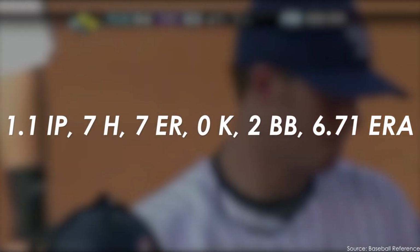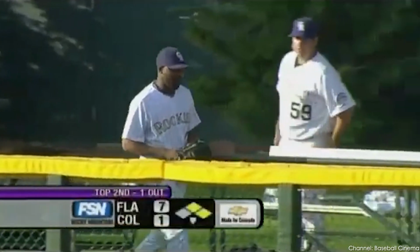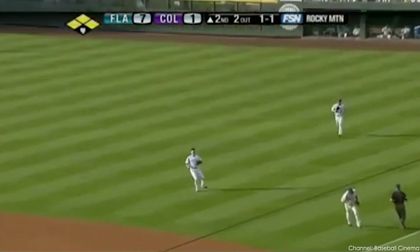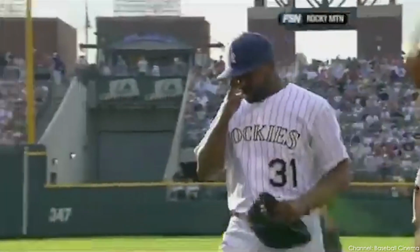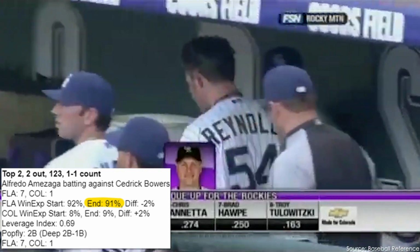After a walk, Reynolds would be taken out of the game. With this beautiful final stat line, the ball was given to Cedric Bowers, who had actually made his debut a couple of days prior. He got the Rockies out of the inning, but the Marlins went into the bottom of the second with a 7-1 lead and a 91% win expectancy.